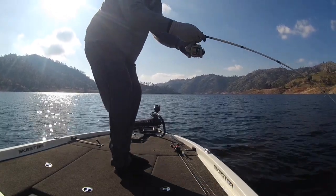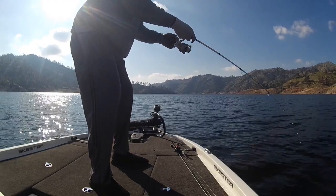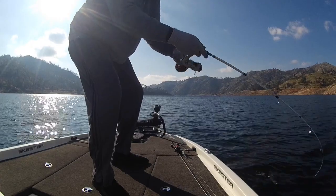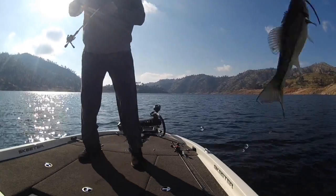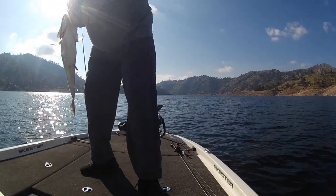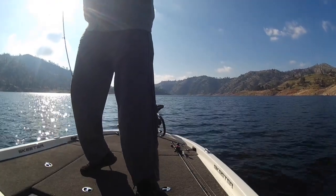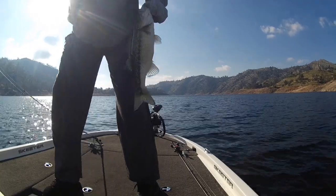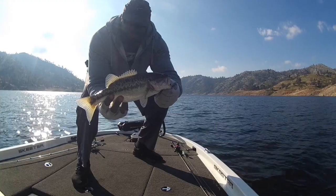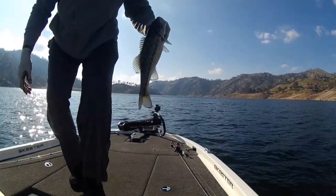Whoa. Don't feel very big. Oh my God, it's the biggest one I ever caught. This is the biggest fish I ever caught. Look at that, guys. Look at that. It's not the biggest fish I ever caught, but it looked like it in the water.